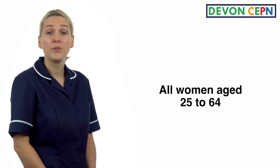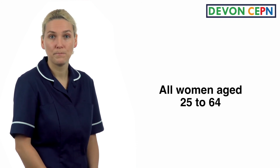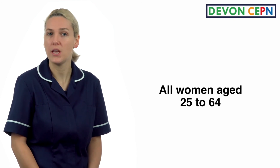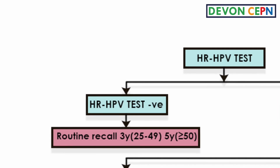The HPV primary screening pathway is for all women aged 25 to 64. Their cervical cell sample will initially be tested for high-risk HPV. If the test is negative, they will need routine screening in 3 or 5 years, depending on their age.